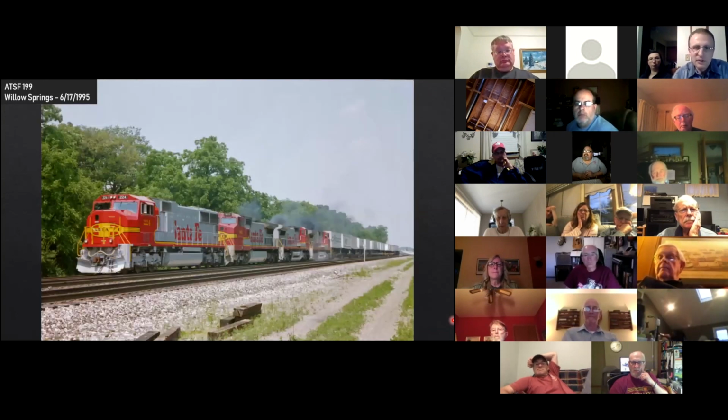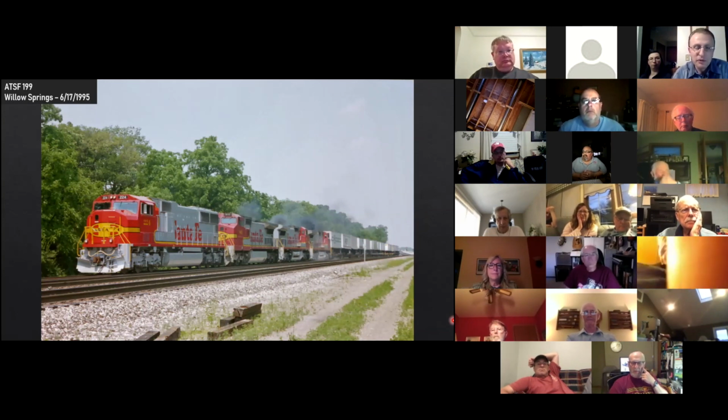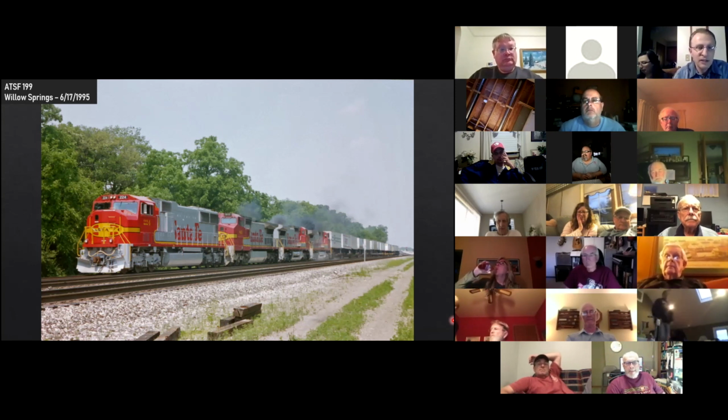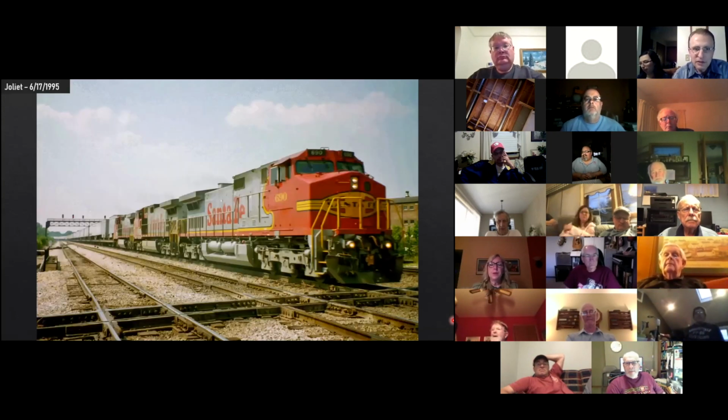All right, we'll swing down to BNSF's, or the former Santa Fe, now BNSF Chillicothe subdivision. Here, this is 1995. This is before the merger, so this is still the real Santa Fe here. Their hot train 199 from Willow Springs to Los Angeles. It was just departing from Willow Springs with a brand new SD75 on the point. Moving on to Joliet, a new Santa Fe -9 with an intermodal train.